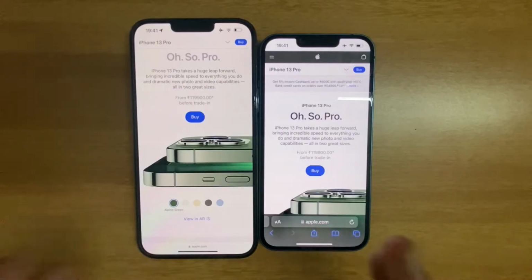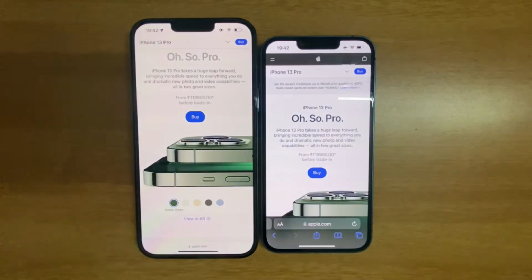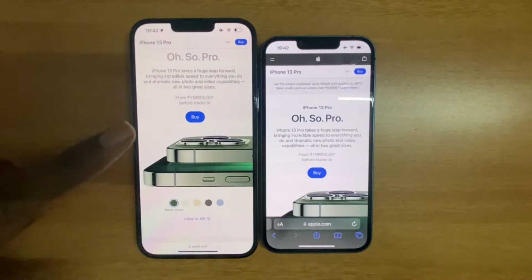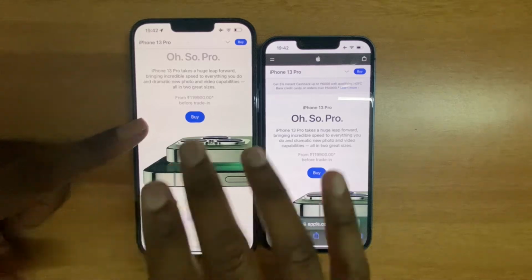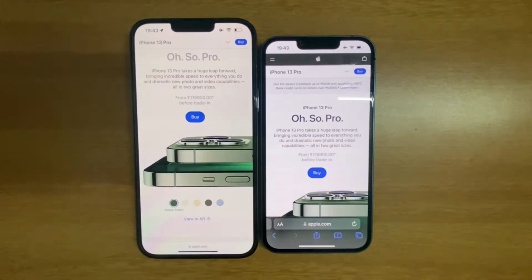Apart from that, both the phones have excellent contrast ratio, wide color display P3, True Tone display, 1000 nits of max brightness and 1200 nits of HDR. You can see this phone has a huge display. In my experience, watching content on this phone is really good because of the display form factor, and I also use it for gaming and reading books. This display is excellent for it.